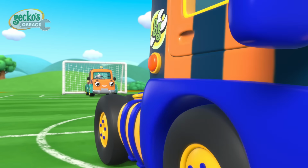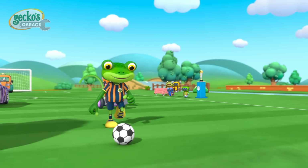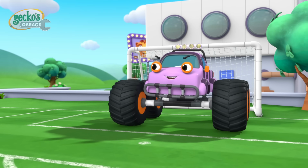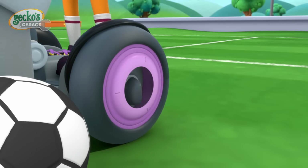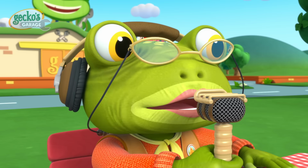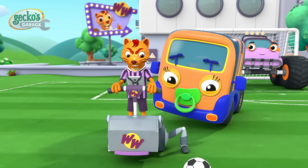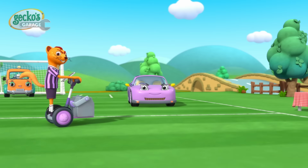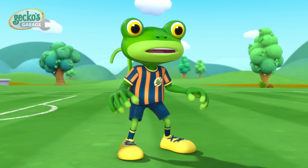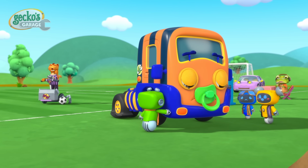And they're off. Baby Truck is dribbling now. With the ball, that is. There's no way past Max the Monster Keeper. Oh, Weasel's wheels go on the attack. Great tackle. Oh, no. Baby Truck has a flat tire. Poor baby. What rotten luck.